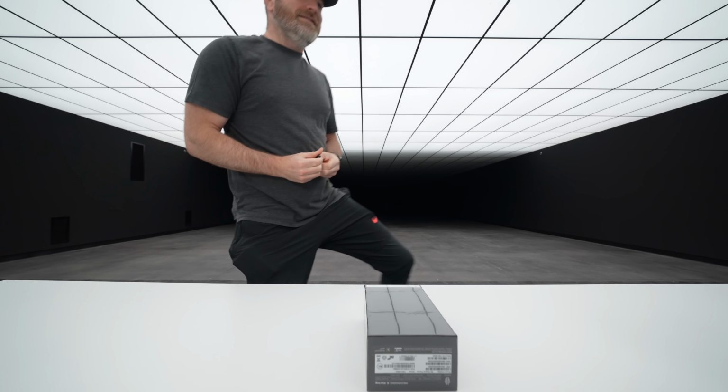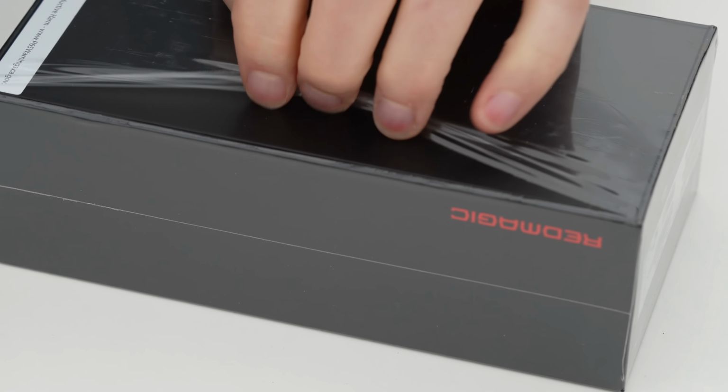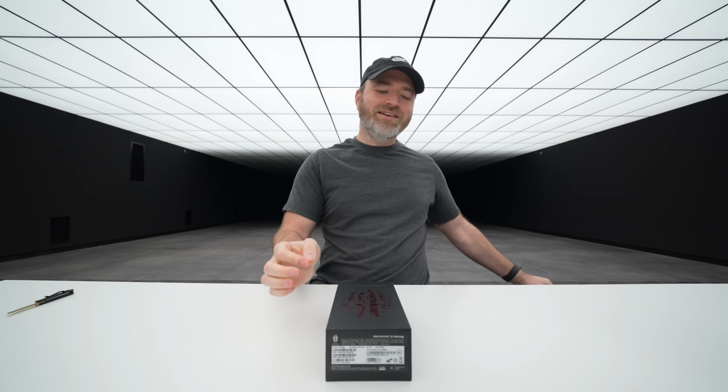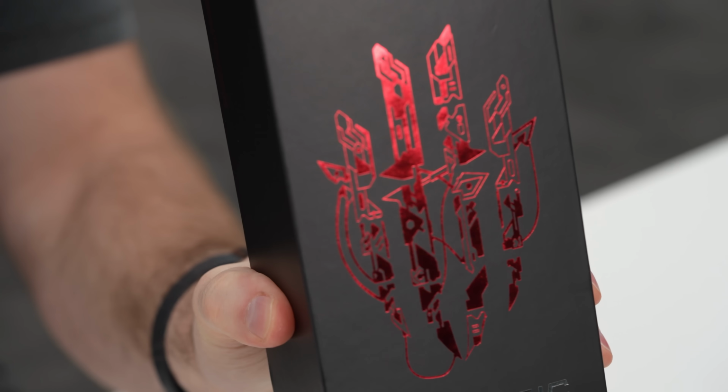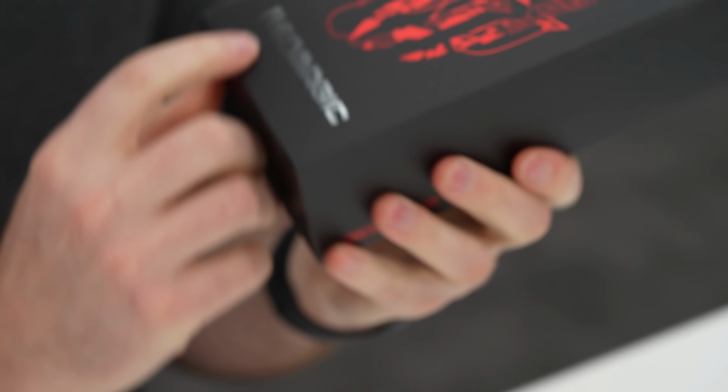All right, see? So as usual, we have the very gamer graphic on the front, cyborg-ish. They've had this red theme for a while, Red Magic.